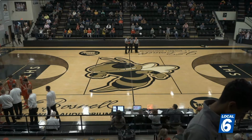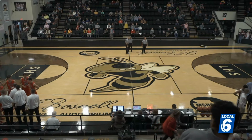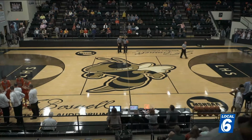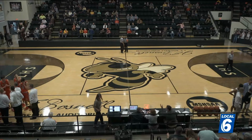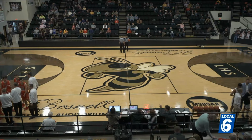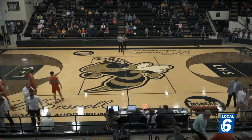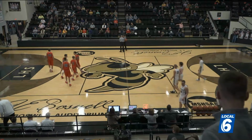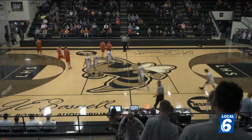It will be the starting 5 for Lebanon to start the second half: Ethan Crystal, Brady Hayes, Quentin Shelton, Dawson Zimdars, and Jordan Lewis. Lewis and Zimdars have 2 fouls apiece. And Nixa will get the basketball to start the second half. Wolford, Romaine, Jones, Long, and Gordon will start the second half for the Nixa Eagles.